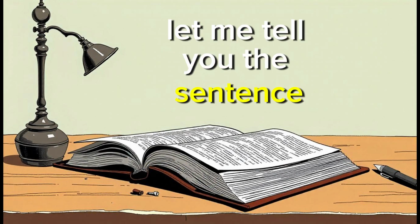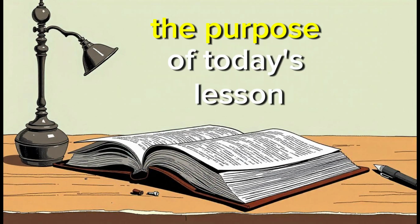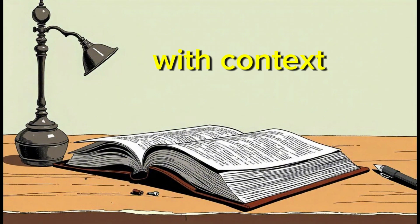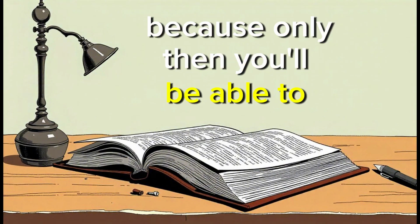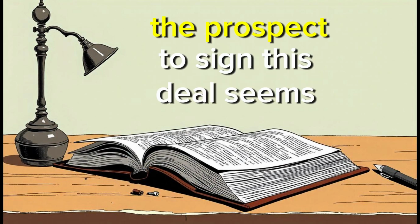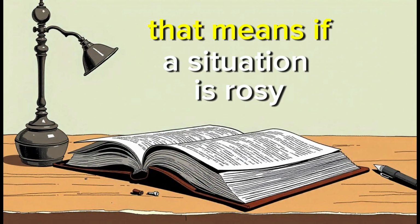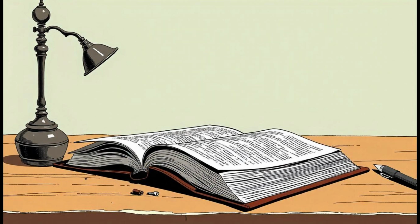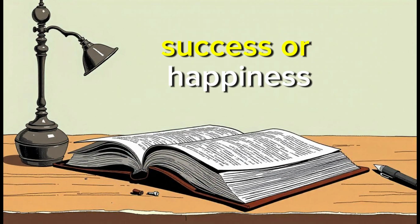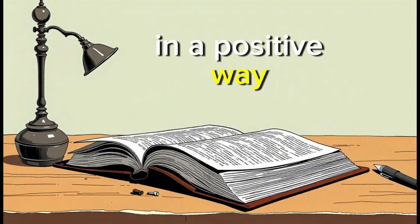Let me tell you the sentence because we are going to learn everything with context. The purpose of today's lesson is to learn this vocabulary with context because only then you'll be able to speak it. So the sentence is, the prospect to sign this deal seems rosy. That means if a situation is rosy, it's indicating success or happiness, something that is going to be hopeful in a positive way.